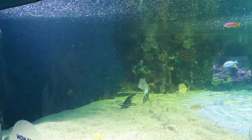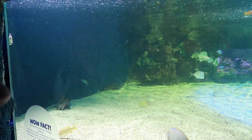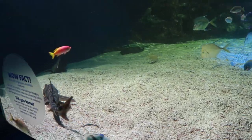He's a fast one. I can't even catch him on the camera, he's zooming around that fast. Oh, that's pretty. That's the one I like. That's a shark. It's nice though. It's a zebra horn shark.